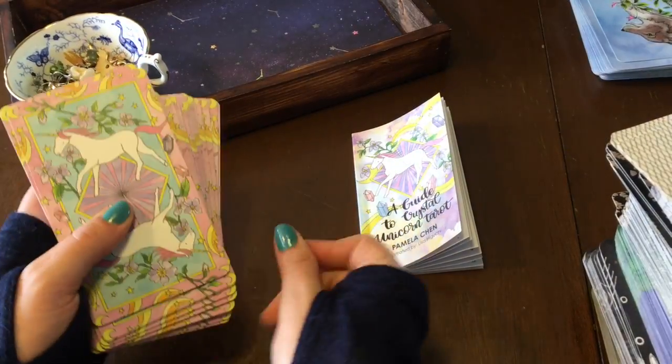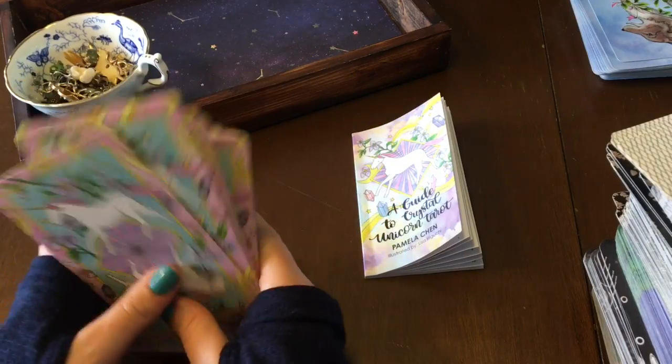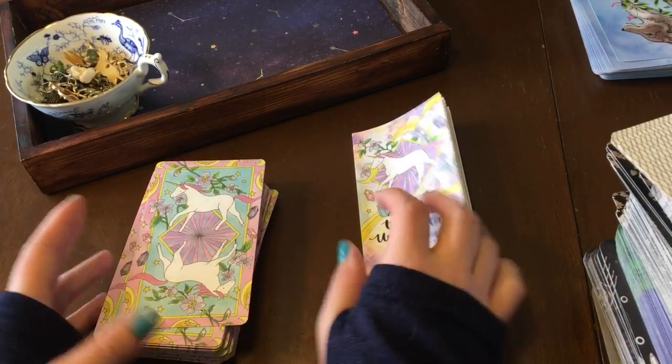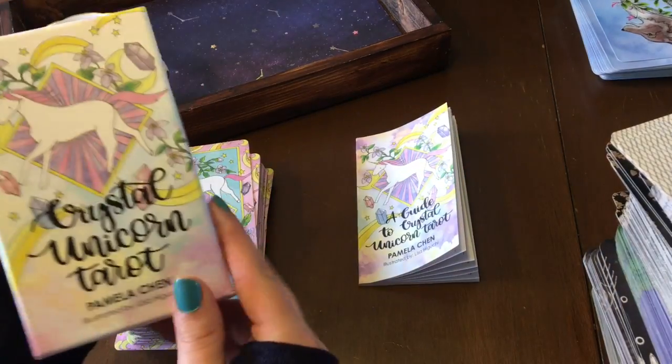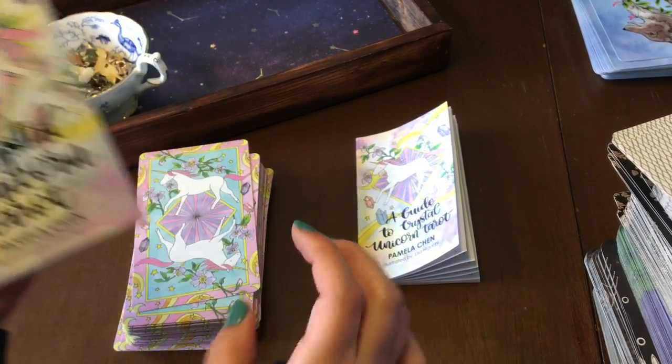Okay, so if you chose the first pile, you chose the Crystal Unicorn deck, which I love. It is so cute. Definitely one of my favorites. It reminds me of my great-grandma, who just loved unicorns. She collected them. But I love this deck. You guys really seem to like it too. I used it on a few pick a cards, and it is just so cute.